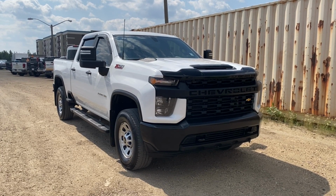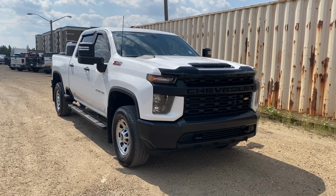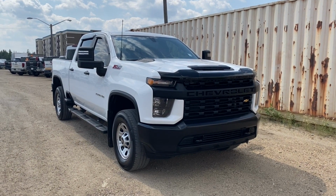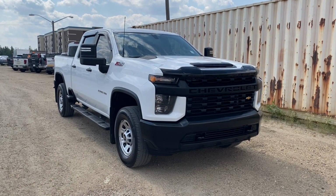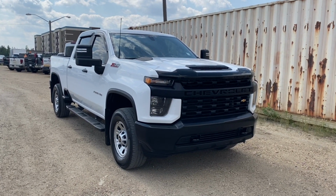Today we're going to be taking a look at a pre-owned 2021 Chevrolet Silverado 3500HD work truck. Summit white paint with a jet black interior. Under the hood you have a 6.6 liter gasoline V8 engine paired with a 6-speed automatic transmission. Let's jump right in, take a look at all the different features that this vehicle has to offer.